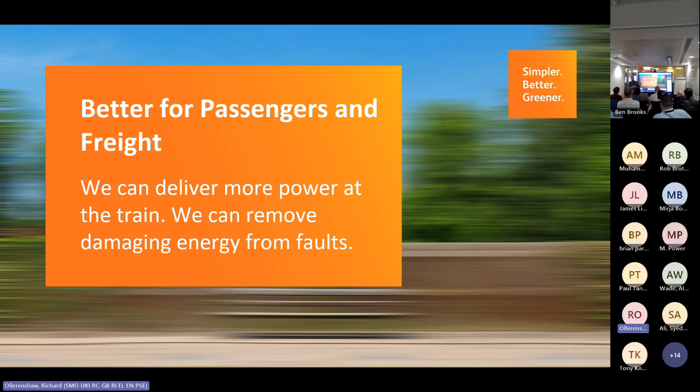Now move on to better. Better for passengers and freight.